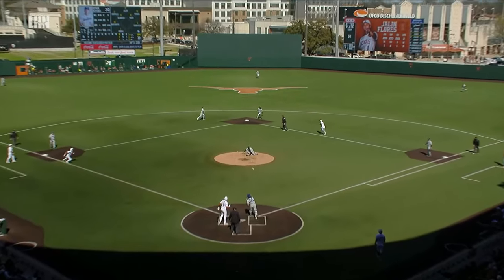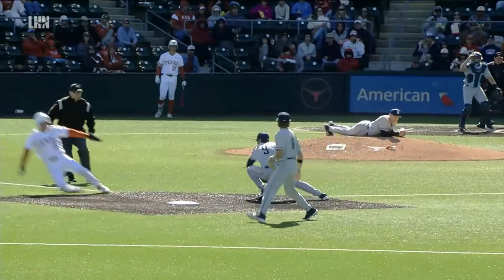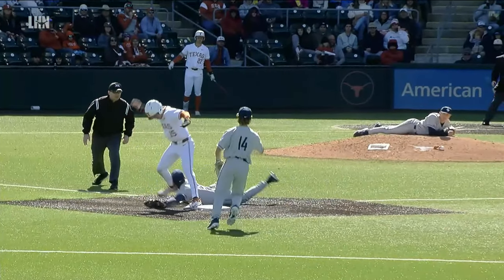He's going to take off. Jared Thomas makes sure the throw is through. Throw offline, and Peyton Powell able to make it to second. Jared Thomas able to come home.